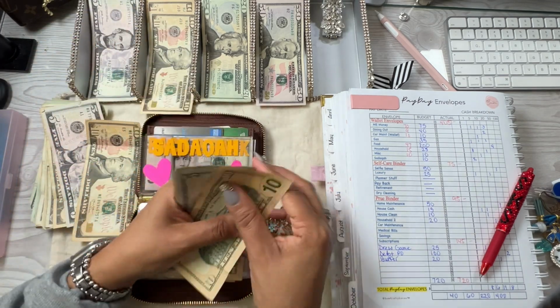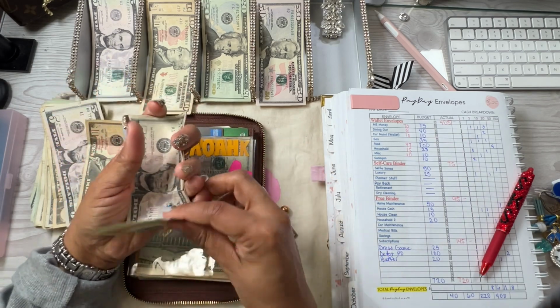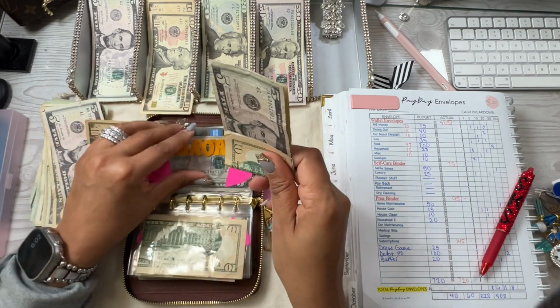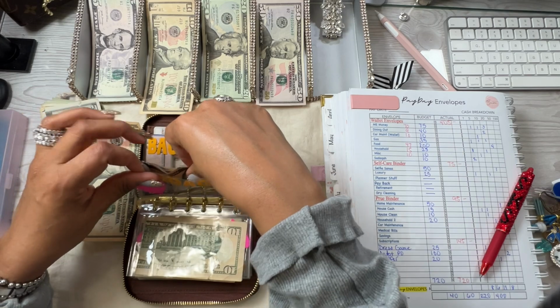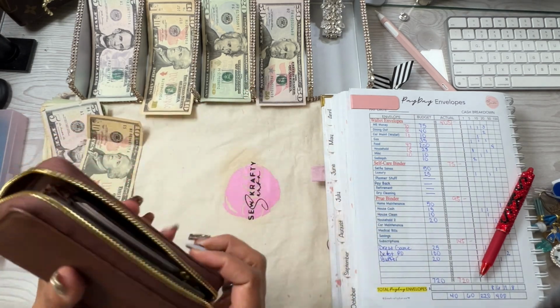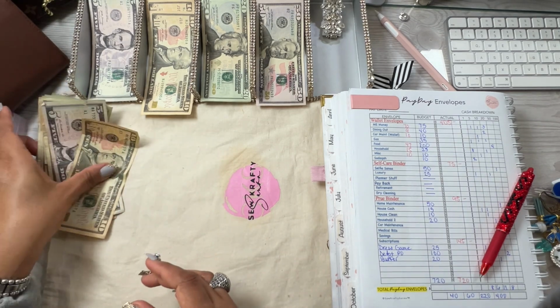So now we have 10, 15, 20. So we have $20 in Sadaka. And that's giving, charity, so you name it. It's just something in the wallet to have for that reason. Back to bank is money going back to the bank. So, alrighty, that is it for my Zippy wallet. I'm going to throw that to the side.